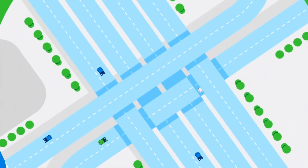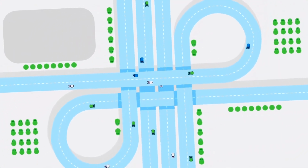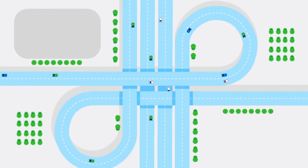The future's uncertain, but whether we like it or not, the rise of driverless cars is bound to transform transportation in one way or another.